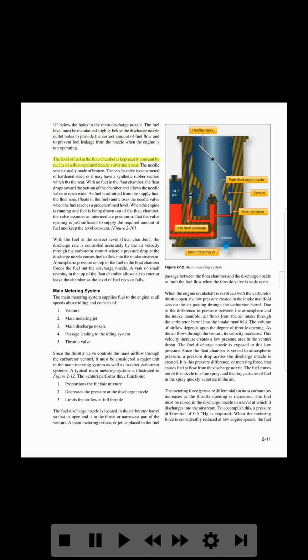The level of fuel in the float chamber is kept nearly constant by means of a float-operated needle valve and a seat. The needle seat is usually made of bronze. The needle valve is constructed of hardened steel, or it may have a synthetic rubber section which fits the seat. With no fuel in the float chamber, the float drops toward the bottom of the chamber and allows the needle valve to open wide. As fuel is admitted from the supply line, the float rises, floats in the fuel, and closes the needle valve when the fuel reaches a predetermined level.